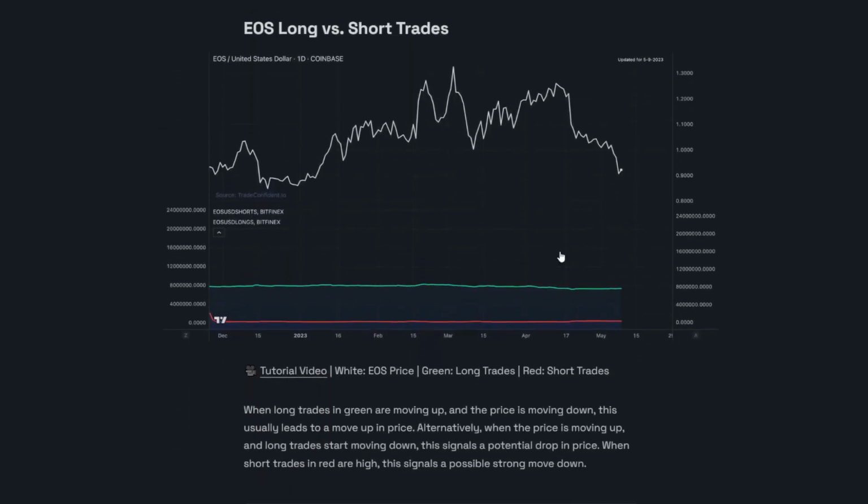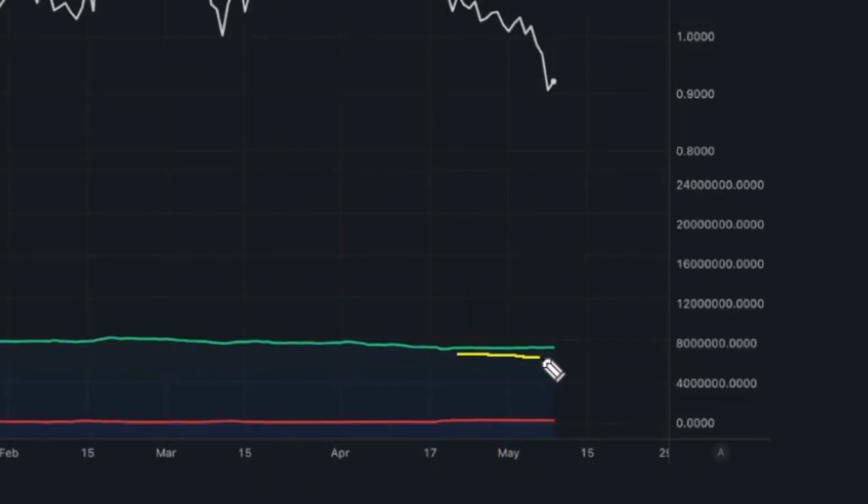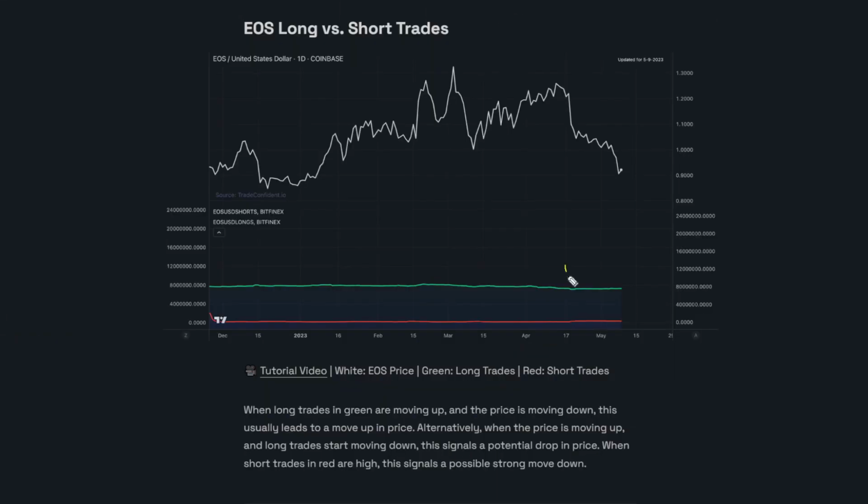These are the levels we need to be paying attention to as we move on to the EOS long versus short trades. Long trades are very slowly trickling into the market. Short trades are doing the same, however. The space between the two is relatively the same, and with long trades well over short trades and volume, we should be seeing moves up. Maybe not anything crazy, but at least gradually I am looking for moves up in EOS soon.